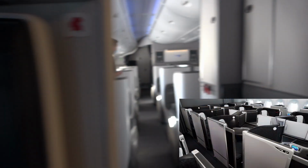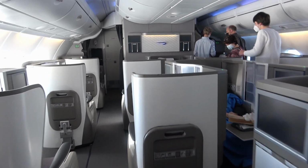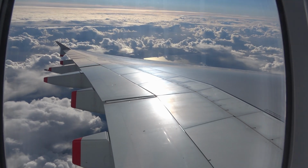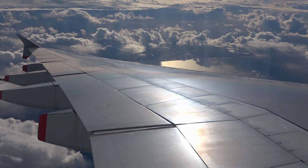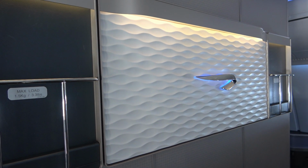It is currently only fitted on their A350s, 787-10s and a few of their Boeing 777s. This will soon be fitted on all of their Boeing 777s and their A380s, which will be a really awesome upgrade for this aircraft and British Airways' product in general. But for now, the business class certainly isn't the worst and seems to be well managed and comfortable.